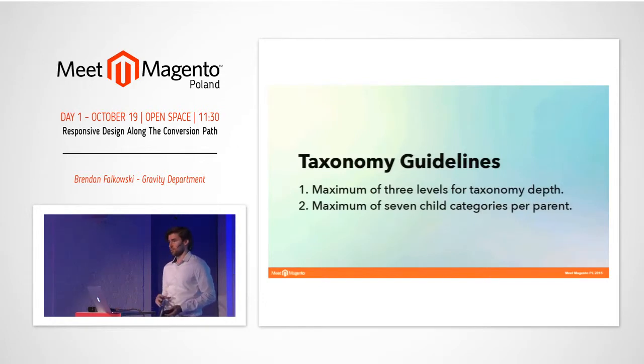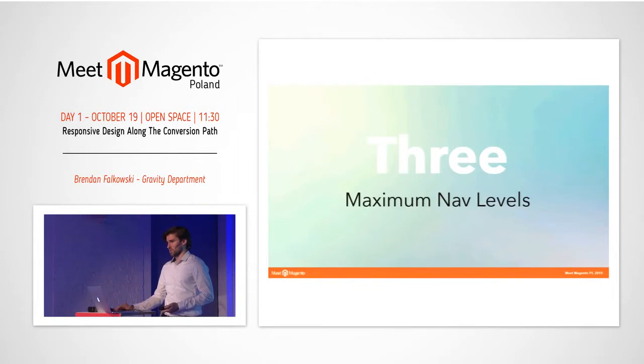And the taxonomy itself can really vary between stores substantially in its shape, the size of it, the density of the categories. And I try to stick to 2 guidelines here. In most cases, 3 levels is the maximum depth for their hierarchy to follow.